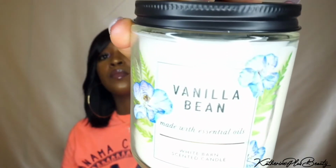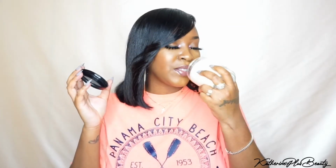And last but not least, I picked up a candle. This is the White Barn scented candle in the scent Vanilla Bean. Y'all, this smells so good. Even though it says Vanilla Bean, it reminds me of a kettle corn. I don't know, like a sweet kettle corn. And it just smells so good, y'all. And I am definitely going to light this one tomorrow when I do my Sunday cleaning and clean up my room. I would definitely be using this candle because it smells so good.